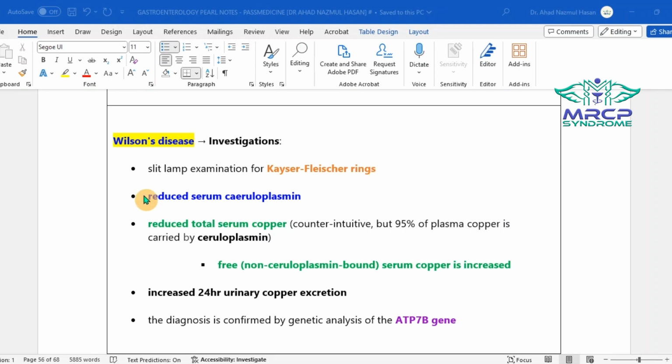Patients with Wilson's disease will also have reduced serum ceruloplasmin and reduced total serum copper. This plasma copper is carried by the ceruloplasmin. So, reduced total serum copper will ultimately lead to decreased incorporation of radioactive copper into ceruloplasmin. Although the total serum copper would be reduced, the free non-ceruloplasmin bound serum copper would be increased. This elevated free serum copper content will also lead to increased hepatic copper content, which will ultimately lead to increased 24-hour urinary copper excretion.